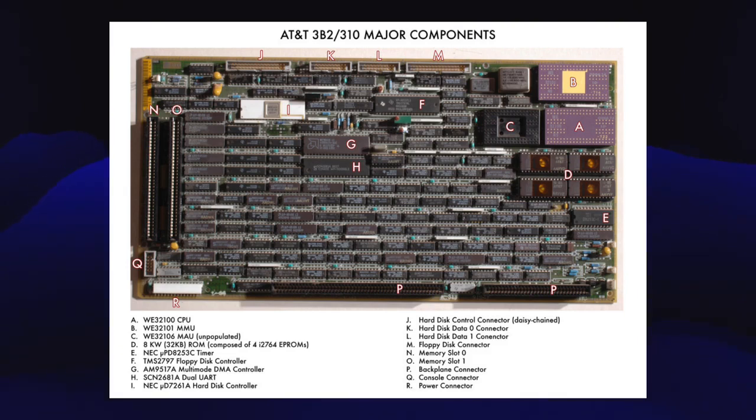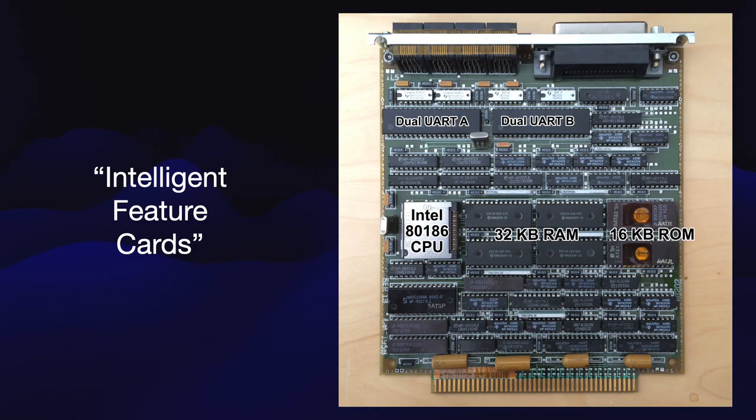The system itself was using mostly off-the-shelf parts, except for the CPU, the MMU, and the floating point accelerator. Most of these things were just standard parts that you could buy from whatever your vendor of choice was. And one other thing I should mention is it supported what are called intelligent feature cards. These were how you expanded it. So if you wanted to add more terminals, for example, this is called a ports card. You could add 4 terminals and 1 parallel port. It was a standard architecture based around the 8186, strangely enough. So this was a whole single board computer. Every expansion card was a single board computer with between 32 and 64K of RAM, some ROM, and a CPU. And it communicated with the system over DMA and using interrupts.